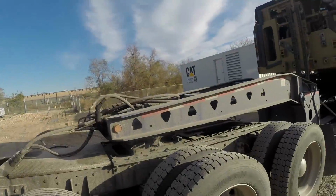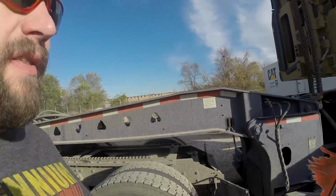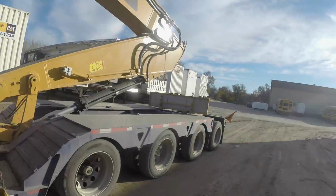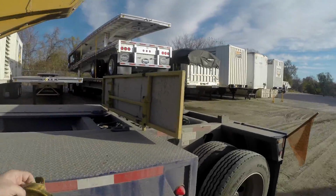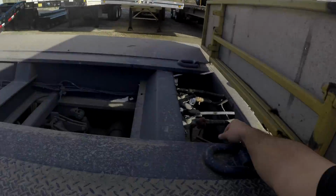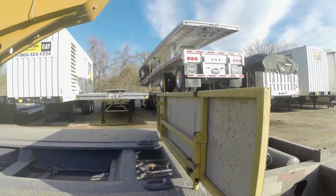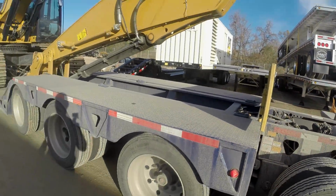I've already dumped the suspension on the tractor. I've already got the PTO running, but before I do anything else, I need to drop the suspension on the trailer because it will change things. So I'm going to reach back here. There's a valve there. Kick that over. And the trailer will start to air down.